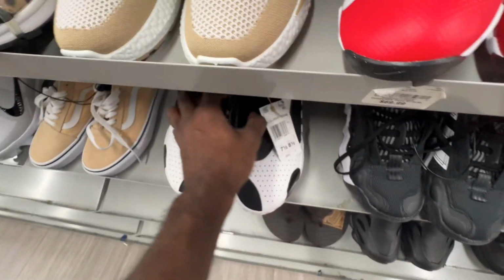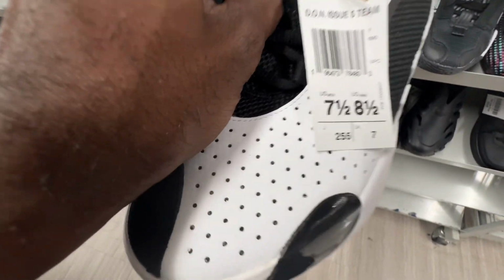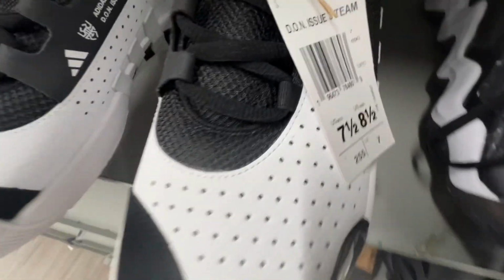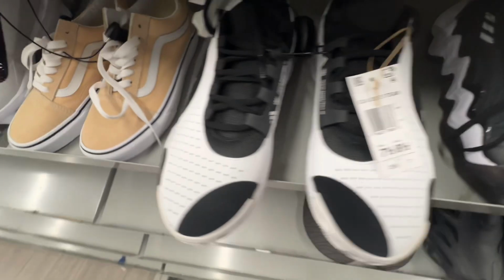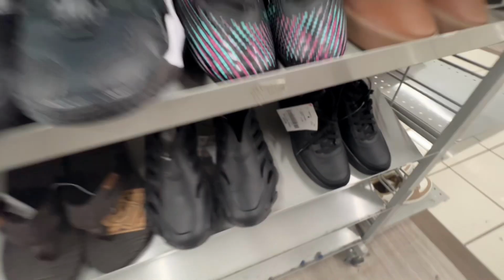And then it looks like these gonna be some Jordans right here. Oh, nope, these are not Jordans. They kind of look like some Tatums or like the Russell Westbrook shoes, but they're not. And we're gonna leave these here. These pretty much gonna be the Don Issue 5. So I know we've been seeing the 2s, the 3s. So now they got the 5s in here too. 7.5. Black and white. I'm gonna have to show y'all like this because I'm not trying to pick those up, because I'm not trying to hear the alarm go off this whole video.